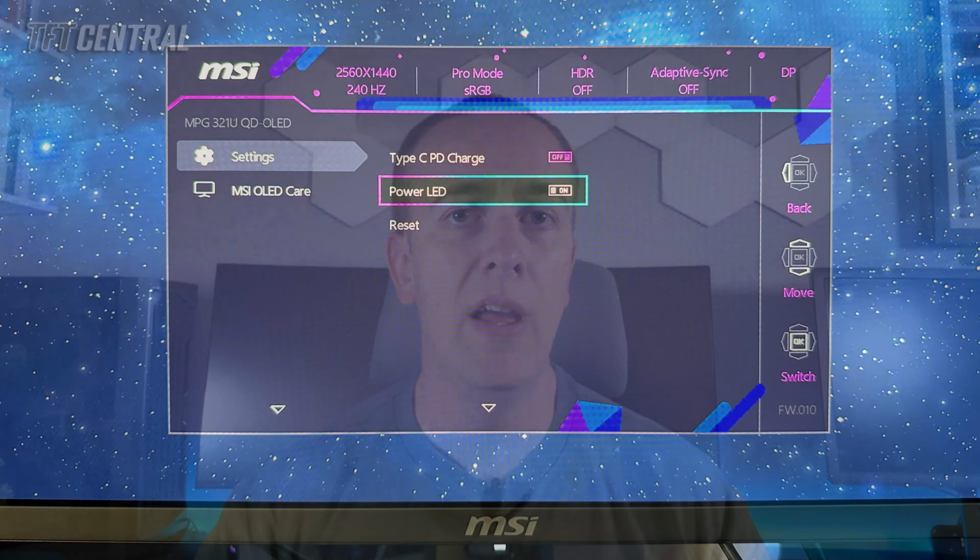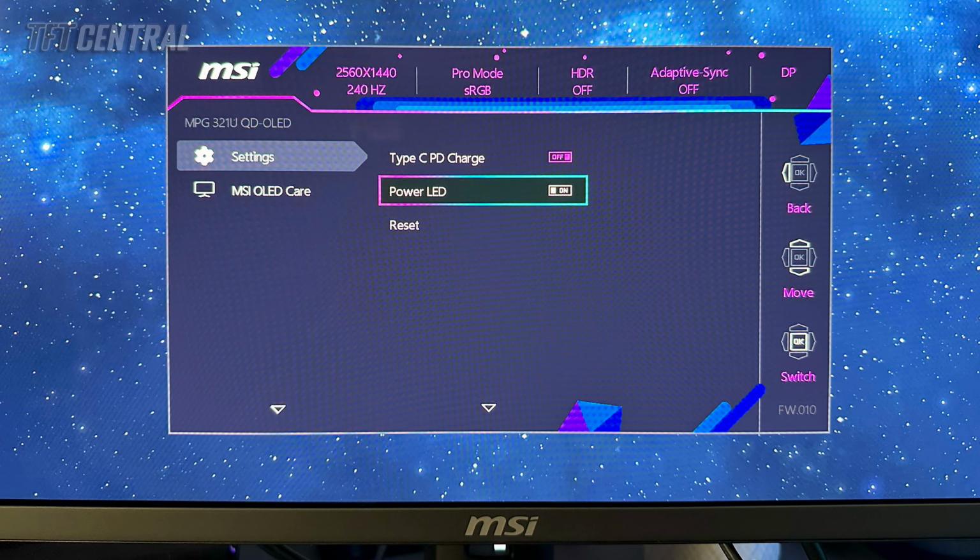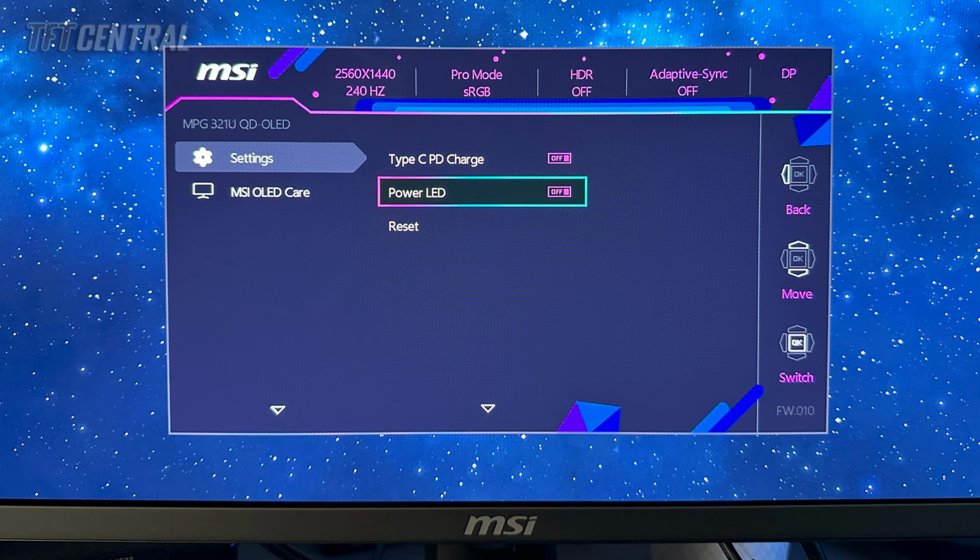Another update that we specifically asked for based on user feedback is a new option in the on-screen display menu to disable the power LED if you want. That can be useful if you want to game in a dark room and avoid distractions from that light. That works as expected, and it's good to see this as an additional option in the menu now.